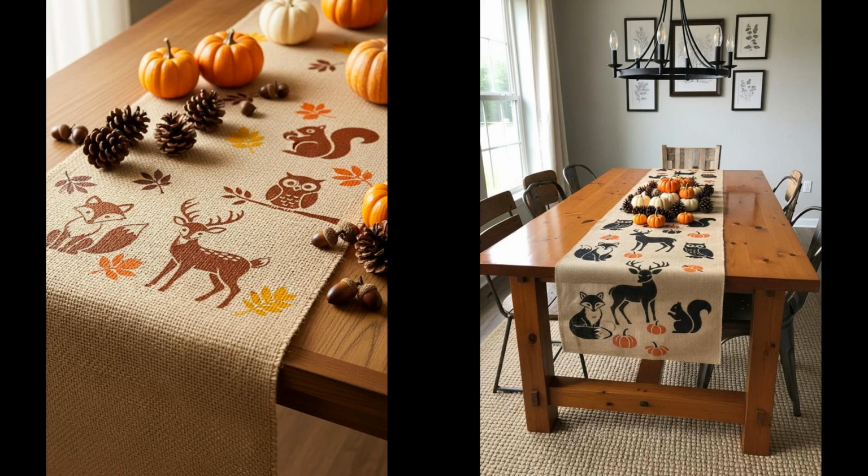This project is budget-friendly and reusable year after year. Plus, the natural look fits both casual family dinners and festive gatherings. Guests might even ask where you bought it.